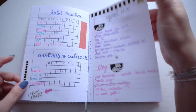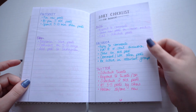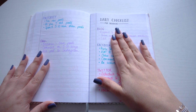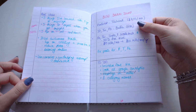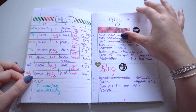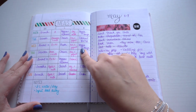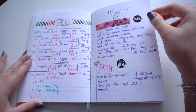My, again, weekly plan. Daily checklist for bloggers. So daily things I want to do. Holy crap. This is me trying to do all this while having a full-time job, okay? And going to the gym 5 days a week. All these ideas for my business, for my blog, to-do list, May memories. This pin is still on my Pinterest board and so many people loved it. I think it's this one.